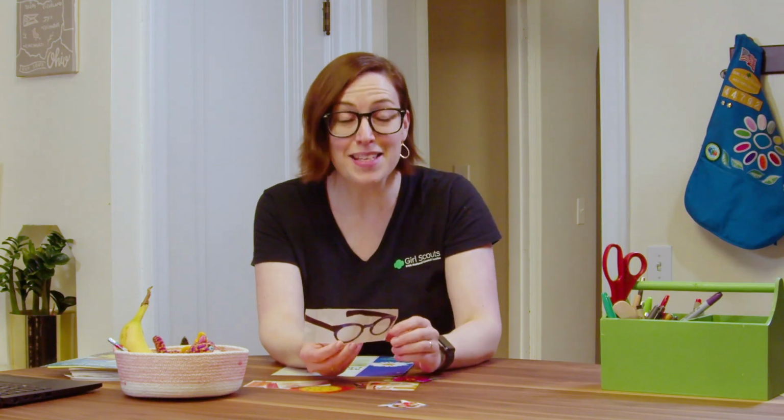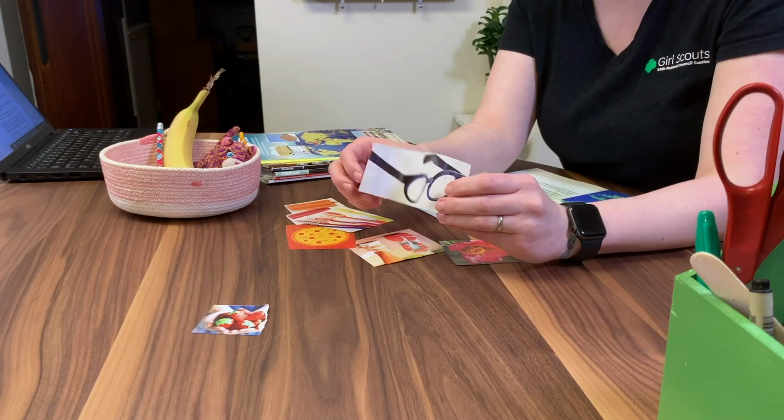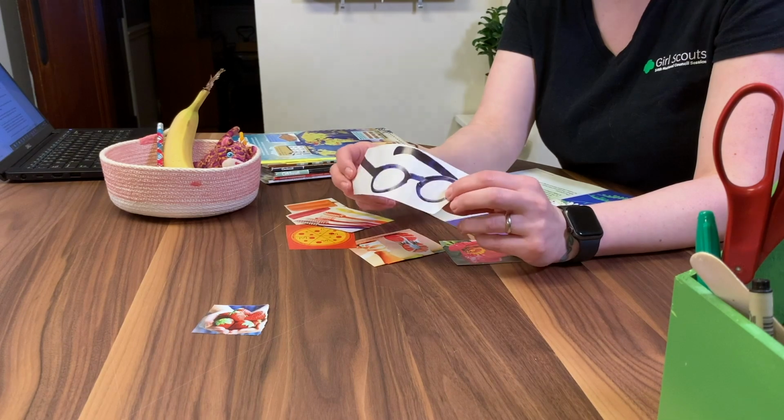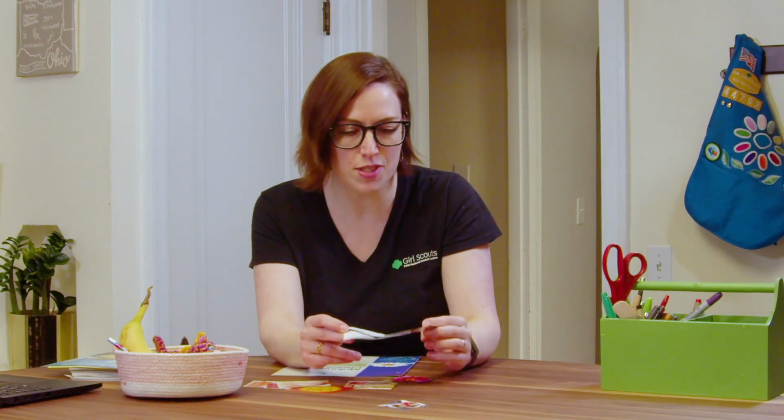Next, we have some eyeglasses. I'm wearing eyeglasses and I need them to see. So I definitely think these are a need. They might become a want if you're maybe having 10 different pairs of eyeglasses, or you have eyeglasses that have clear lenses in them just because you think they look kind of cool. Then they're a want. So we're gonna put these in a need pile because I need them.